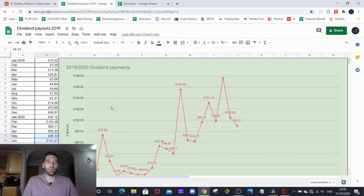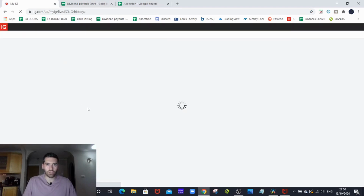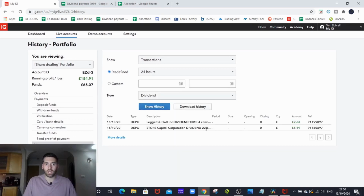So I'll quickly fire you into the dividend payments spreadsheet that I showed you the other day. This is the most basic of basic. I don't track on here where the dividends are coming from. I just go into the history. So if you go into IG, you can go into history, check full history. You can then do the last 24 hours, show me dividends, show history. It's as simple as that. So I've had 2 dividends coming in at nearly £8 today. So that's how I track and see where the dividends are coming from.